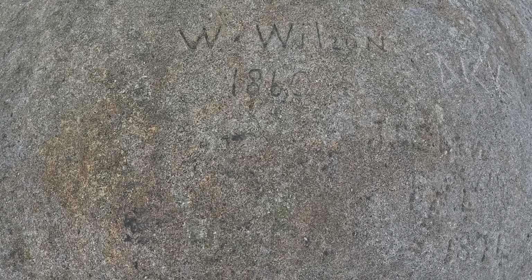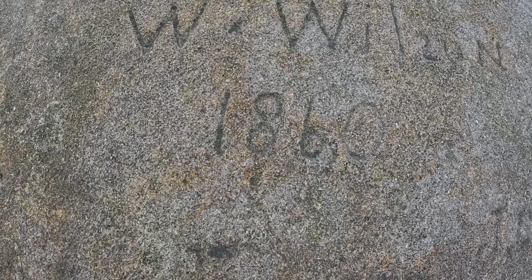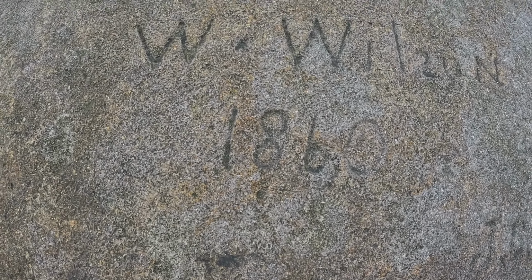There's more of these carvings on here. I don't know if you can see that. Picking up quite well, some W. Wilson, 1860. There is one on here somewhere, and I can't remember whereabouts it is, that two people got engaged and have carved it in the rock. Yeah, there we go, look. Mary, Jack, and you can just about make out engaged.